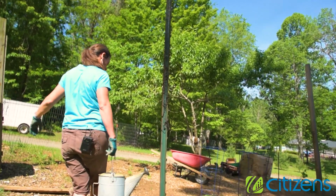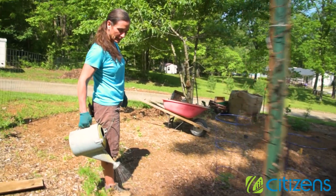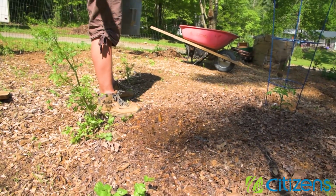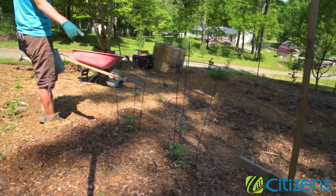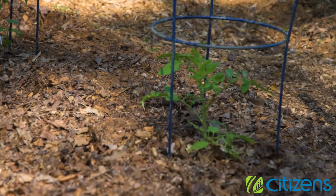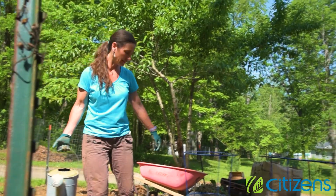And then on this corner, I planted some zinnia seeds because they're one of my favorite flowers. They also will attract the pollinators that I will need for the tomato plants that are right here. So it's always good to intersperse flowers with your vegetables so that you do have the pollinators that they need.